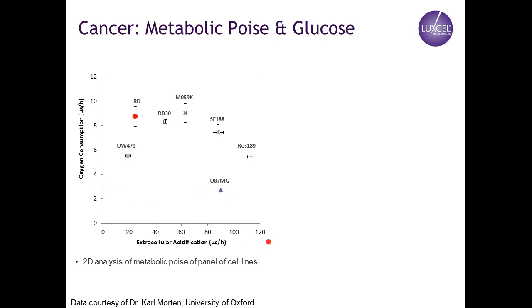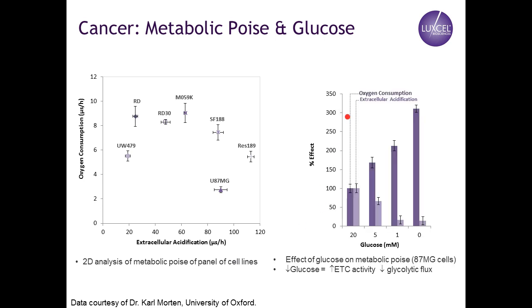And it also allows, I suppose, an analysis of the importance of the substrates that are used. So if we take a look here, we've got oxygen consumption and extracellular acidification for a particular cell type at increasing or decreasing glucose concentrations. Typically, cells are measured at 20 millimolar glucose, but you can see as these cells are exposed to lower concentrations of glucose, you have a significant shift in how they're metabolizing. They're becoming more and more dependent on oxphos as we drop the glucose concentration.